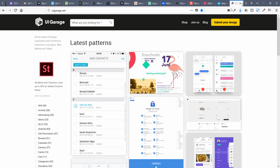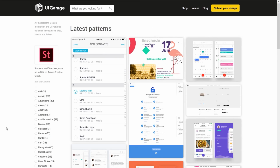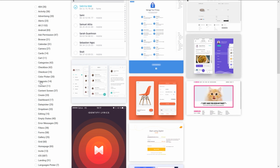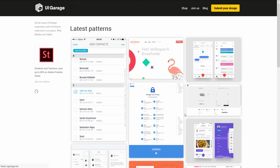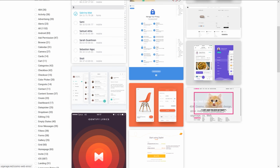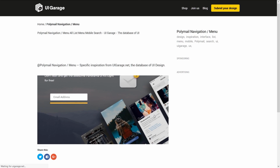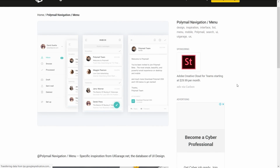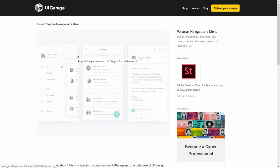I don't like this website much, but now I'm going to shift to another one, which is UI Garage. In this website, I really love how it has been managed because all the categories are on the left side. For example, if I want to see this congrats category, I click on it, and it shows me all the designs from that category. Like you can see over here, these are all the designs. These are basically navigation patterns, and you can see over here. So this is another website, UI Garage. I like how it has been laid out with different patterns.